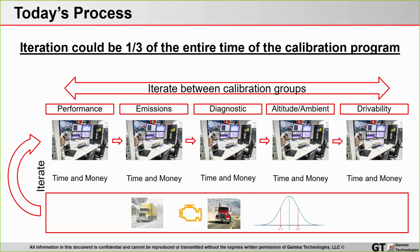Then a diagnostic team will work to tune the diagnostics for the regulatory requirements and just diagnostic requirements for the engine reliability. The next group would be an altitude or off-nominal calibration group, which would then calibrate the engine for operating ambient conditions that are not typical, like sea level. They would take it to high altitude. And then the final group would be a transient or drivability calibration group, and that would be a lot of time-intensive testing as well as potentially vehicle testing.